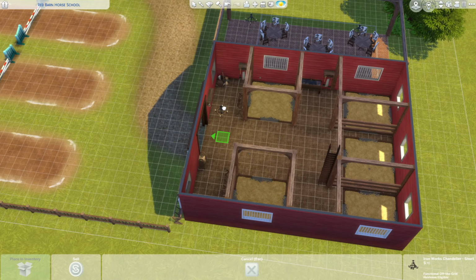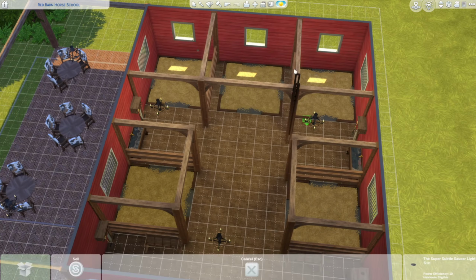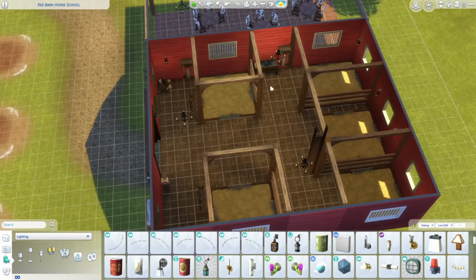But we are adding some more lighting into the barn and just a couple finishing touches. I didn't want it to have all of those little modern saucer lights, so I got rid of them and went with more of these lanterns. It's a tiny bit dark in here, but I still think you can see very nicely, and I think it came across really well.